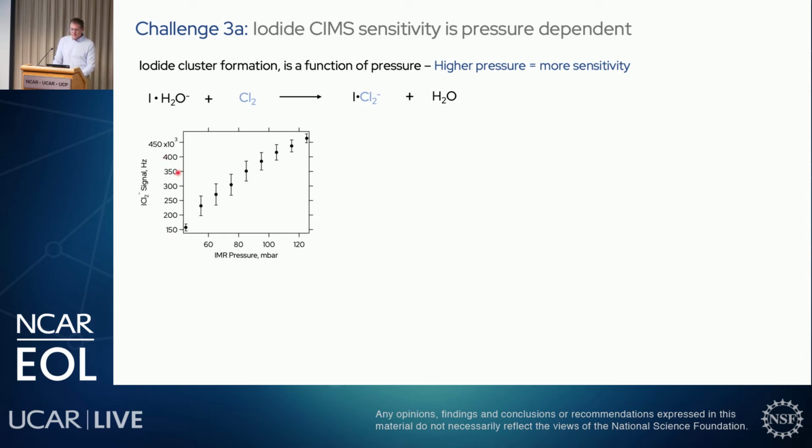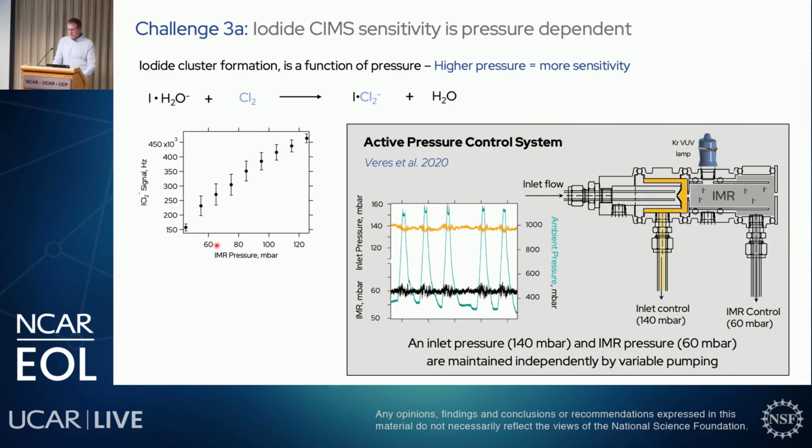This figure here is a signal or a sensitivity versus the pressure of the instrument. The IMR is the reaction region we're doing the chemistry in. As we increase the pressure of the instrument, we increase the sensitivity. So in flight, if we didn't control pressure, we'd need to account for this. And again, for every molecule we're interested in, which could be dozens, we'd need to know this curve and correct for it every time.